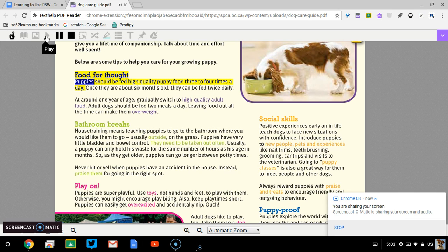Food for Tiahuac puppies should be fed high-quality puppy food 3 to 4 times a day. All right. So in this case, that works. I clicked play to start. If I want to pause, I'd like to continue listening to this page. I can hit pause. That's the 2 bars here. If I'm done, okay, I just needed one more fact. I've got my one fact. That's all I need to hear. Then I would hit stop and the highlighting will go away.